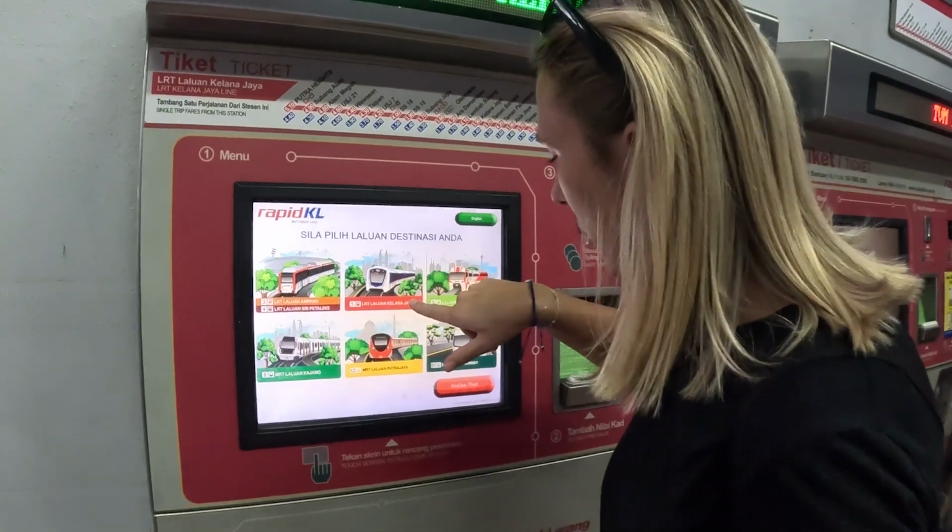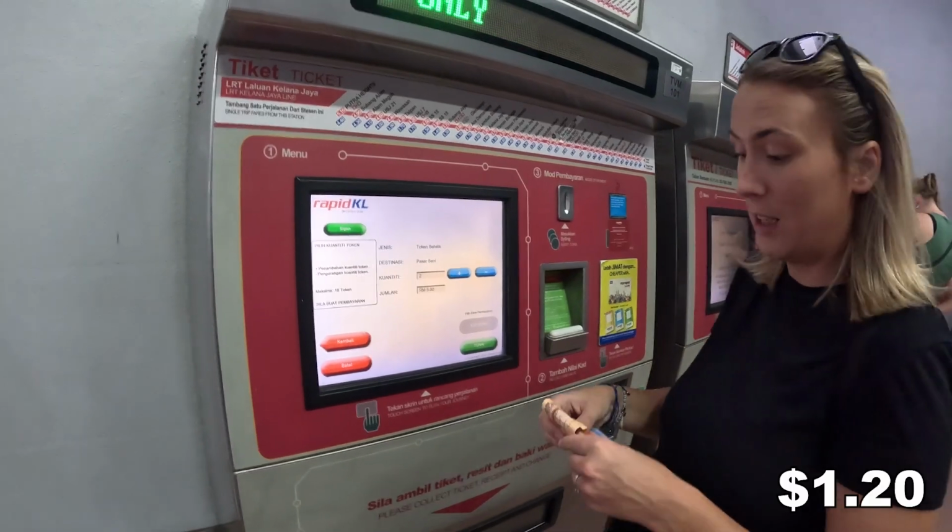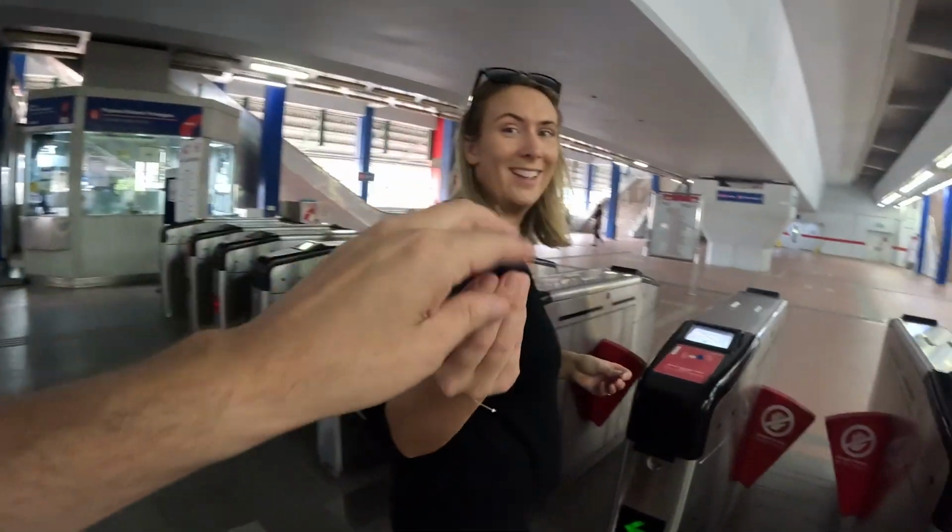Reanne's just sorting the tickets out. We're on the LRT Red Line to Sarseni. 5.80, super cheap. Yeah, that's what I mean, 5.80 for both of us. So like any major city, you get a token and you've got to scan it and go through. Oh, here you go.